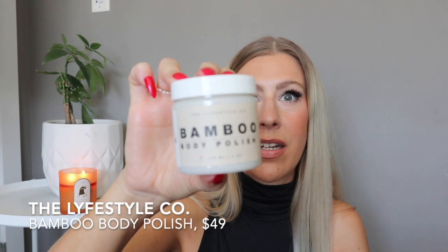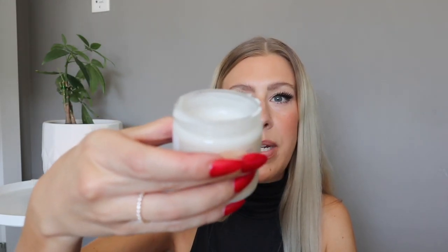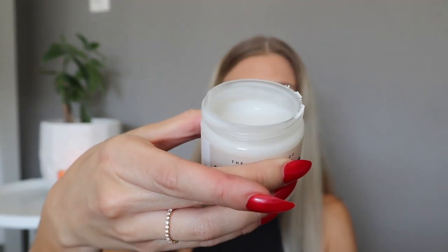The next item we have here is from the Lifestyle Co. This is the Bamboo Body Polish. Has more of a liquidy texture than a kind of scrubby texture. I don't want to spill it because you know I've been known to do that. Oh, it smells really good. Kind of has a coconut scent, I think.